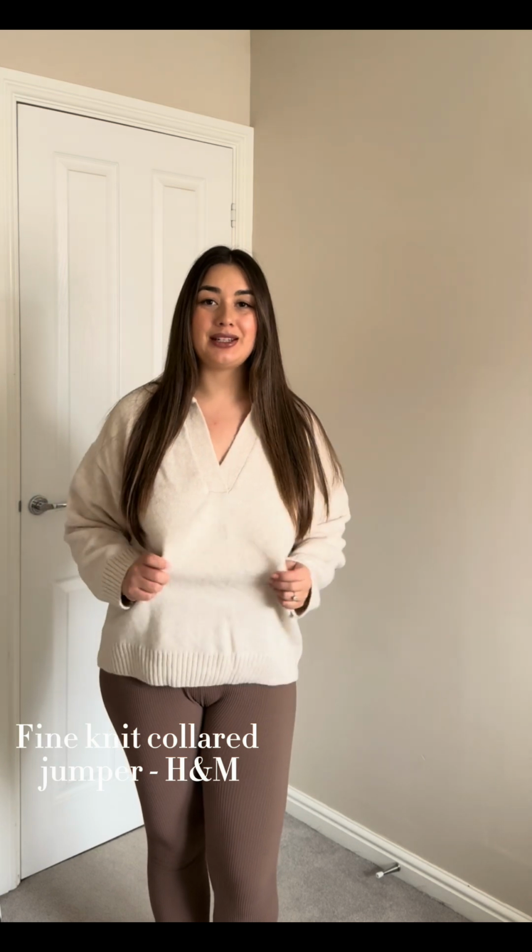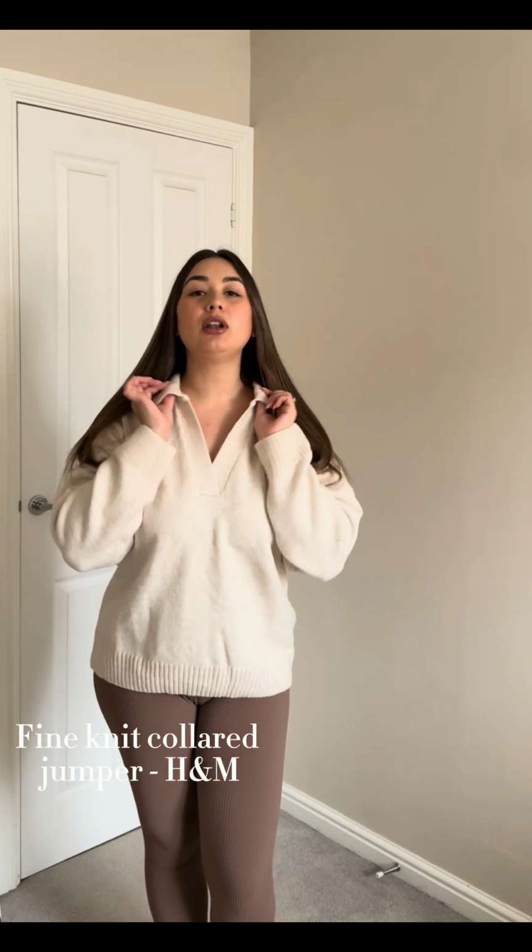Okay, so let's just dive straight in with the first item. So this is a beige oatmeal knit jumper. As you can see, it's got the collar detail and the notch detail at the front. I would say it's ever so slightly itchy. I do think you'd be able to get away with it just by putting a little vest underneath, which I haven't done, but I think that would prevent it because it feels most itchy around this top area.